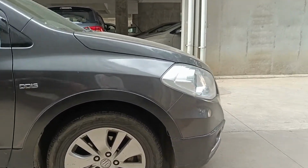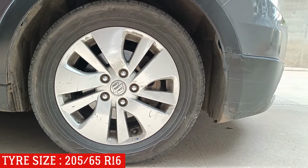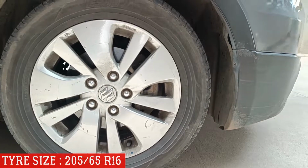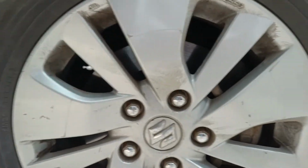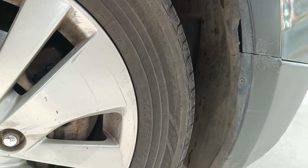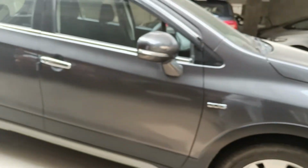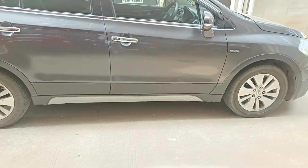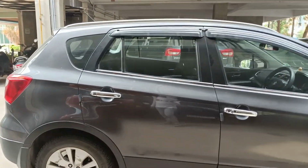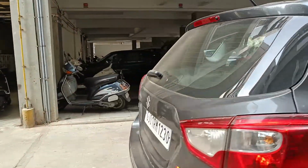Here are your tires, and the size of the tires is 205/65 R16. Disc brakes at the front and back both, and silver alloy wheels, and you can see Yokohama tires. The stock tires are JK tires, but the previous owner had already changed them to Yokohama, and these tires perform exceptionally well at high speeds. The grip levels, the comfort, the silence, everything is pretty great with the tires. The overall dimensions of the car are pretty nice. It is pretty big, even though you don't feel that big because it is a crossover, not an SUV.